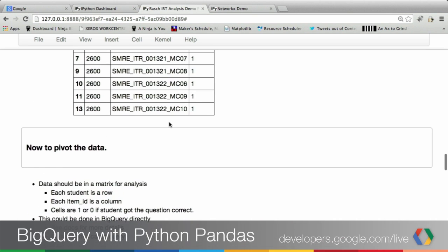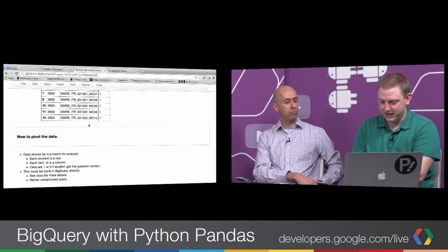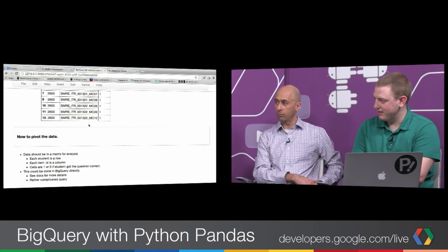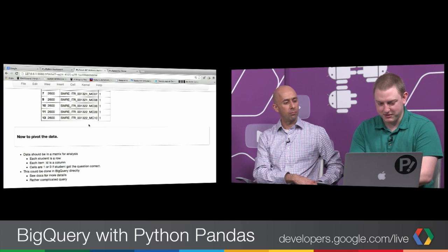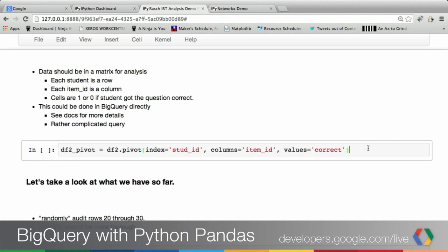Now we need to pivot the data. The goal is to have it in a matrix format. I see. So the goal is to have it in a data structure where the student's ID is on the rows, the columns are the question ID, and whether they got it right or wrong is the cells. I see. And you were going to do that with Pandas? Correct. There is a way to do it with BigQuery, and this is in the documentation, but we're going to demo it with Pandas. So we can do that with the pivot method that comes in Pandas on data frames. We specify the index, the item ID, and the value we'd like in the cells.